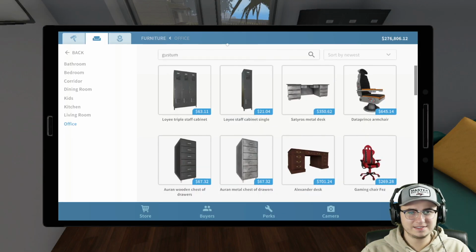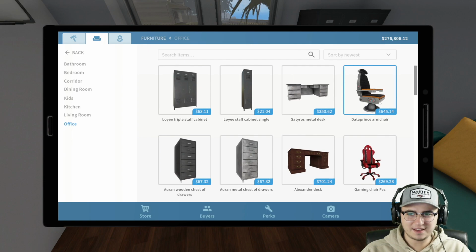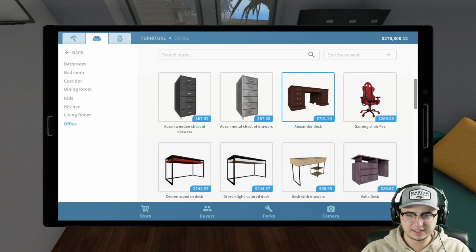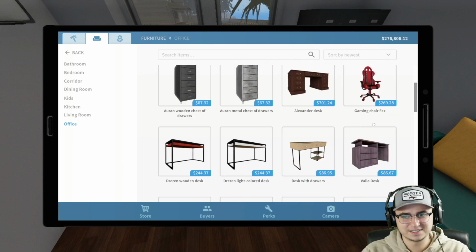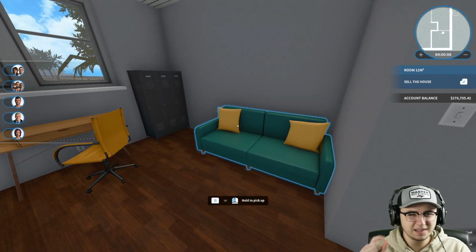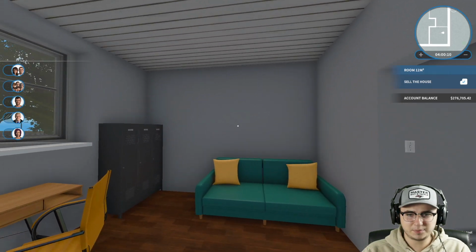Wait, what? Suddenly there's just, hang on, let me get rid of that. Suddenly there's just new stuff. We have a Data Prince armchair and a Satyros metal desk. Cyberpunk things, of course, but those were definitely not in the list the last time we looked at this. So that's kind of weird. Yeah, I think the orange on that matches just a little bit better than the original yellow chair that we had. Now we need something to put up on the wall there.